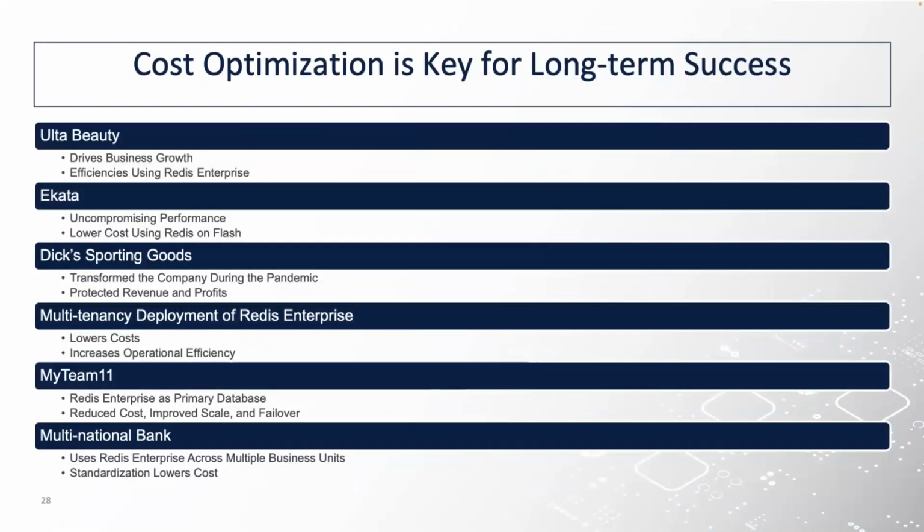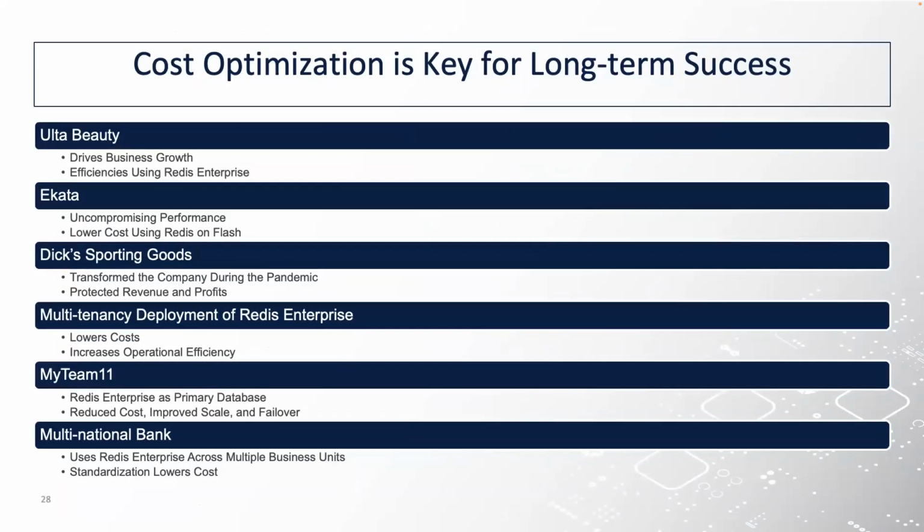During this session, we have learned about how Ulta Beauty drove business growth and efficiencies using Redis Enterprise. Ikata lowered the cost of doing business without compromising performance. Dick's Sporting Goods quickly transformed its entire business during the pandemic with help from Redis Enterprise.